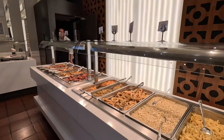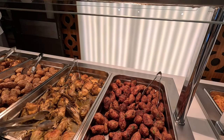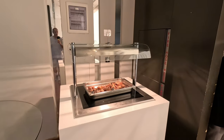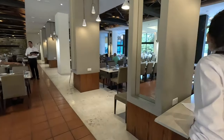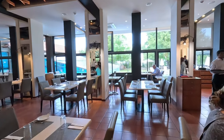And then we've got pastas. We've got the traditional Cypriot kofte, chicken, and some more beautiful meat. So that's the lunchtime buffet going on at the moment.